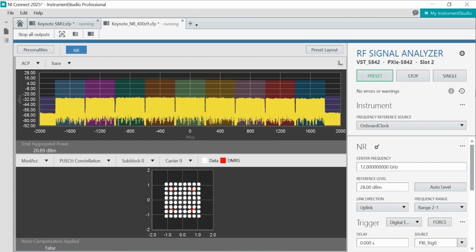So you can see in the top plot, we have a nice flat spectrum of the waveform that we're acquiring. Each of my 9 component carriers shows up in a different color, and we're measuring the channel power for each one of them. You can also see dark purple on the sides of the signal that we're using to measure the adjacent channel power. Below the spectrum, you can see a clean constellation diagram that we're using to measure EVM. These 2 measurements were the ones that I wanted to use to check out the performance of my DUT and my waveform together.